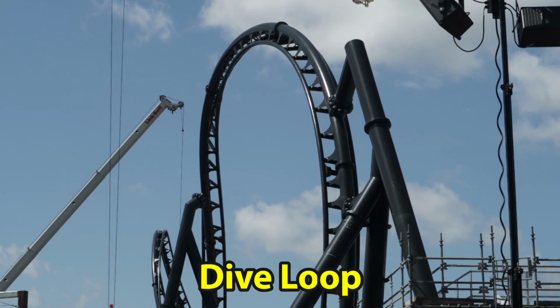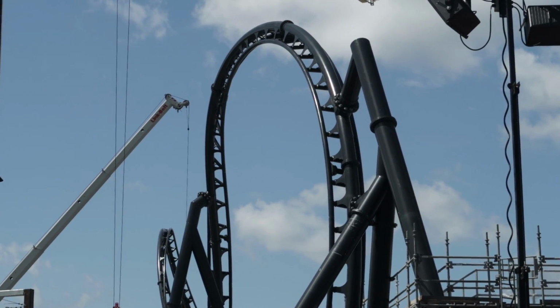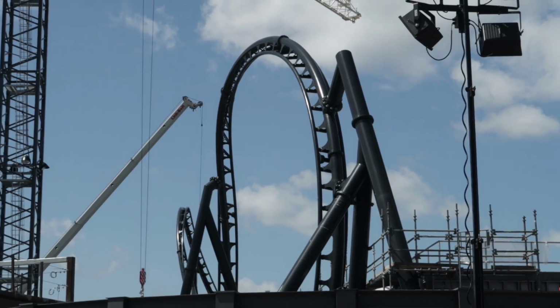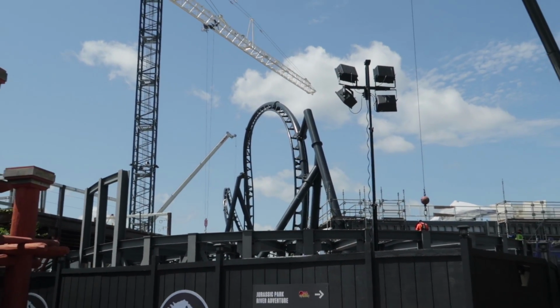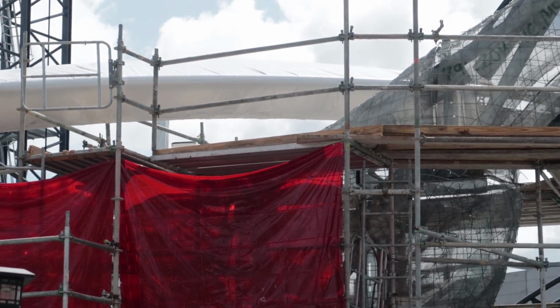The track twists upwards and to the side and then dives towards the ground in a half vertical loop. I had no idea a lot of these coaster features were taken from actual plane maneuvers. That's pretty cool. And also from this vantage point, we can see the rock sculpture taking place.